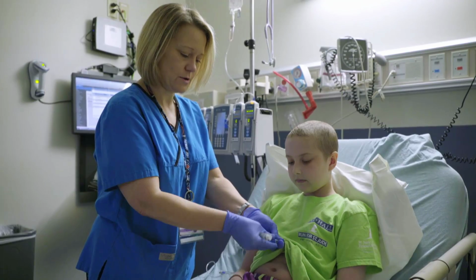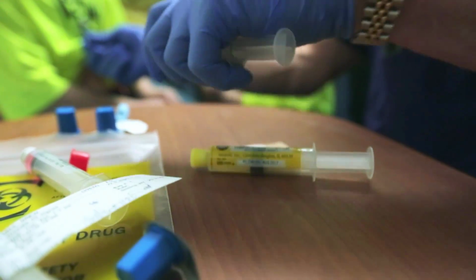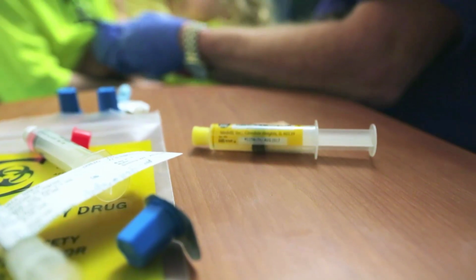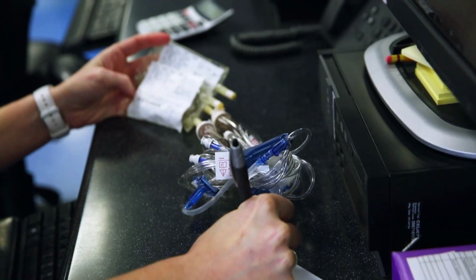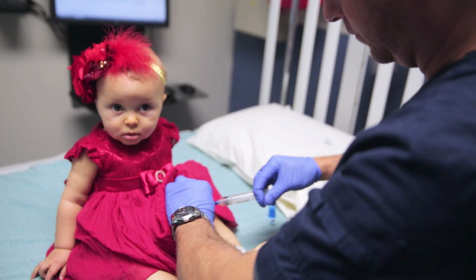My nurses in here, we take care of the leukemia patients, the solid tumor patients, the hematology patients, the brain tumor patients. We administer a lot of chemotherapy. We do an abundance of blood products, red blood cells, platelets. I visit the medicine room maybe once a week. Treatment is not the same for every patient. There are some treatment plans that are 2 years or more. My treatment plan was 9 to 12 months.